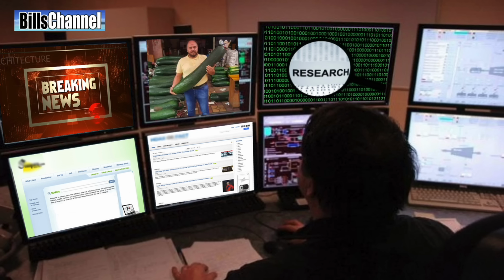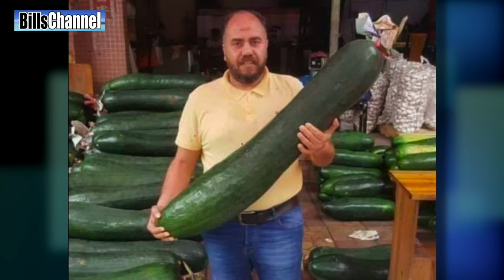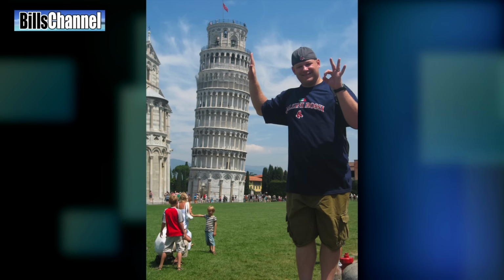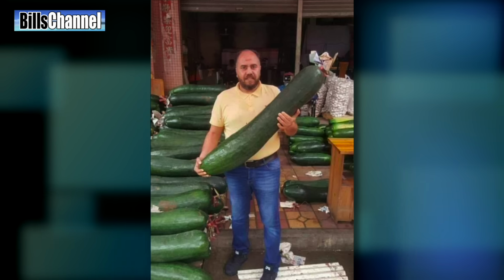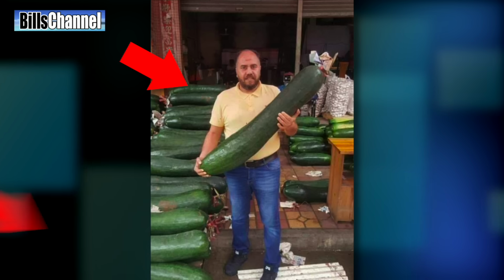The man holding the cucumber, or is that a zucchini? I'm not quite sure, appears to be in a market of some kind, perhaps in the Middle East. My first thought here was we might have some forced perspective going on here. You know, that's that thing where a clever photographer can make things look bigger than they really are. But the more I looked at it, the more I came to the conclusion that I don't think that's the case here. The cucumbers behind the man are just as big as the ones in front of him.